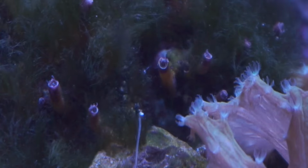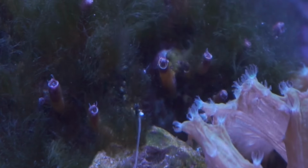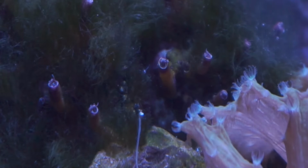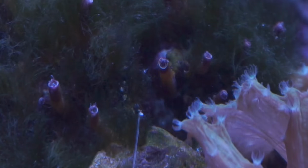So it's near impossible to keep these from hitchhiking into your tank. If you're buying live rock or you're buying corals, you're going to get these eventually. Which definitely leads into the next question: are they harmful?